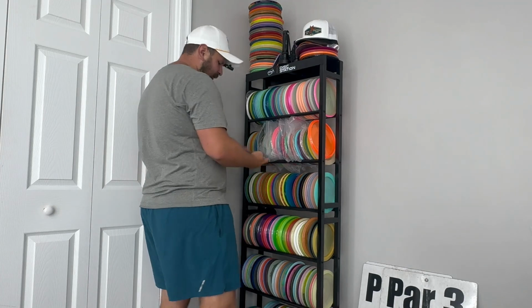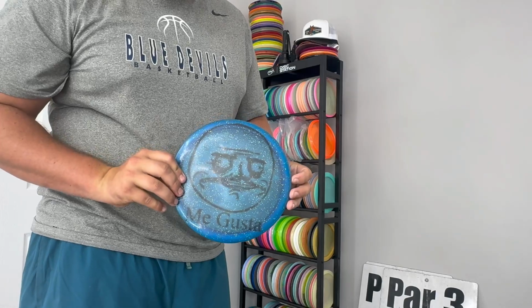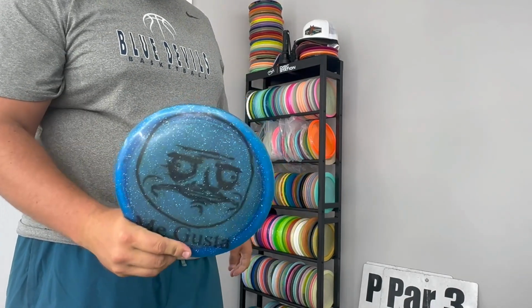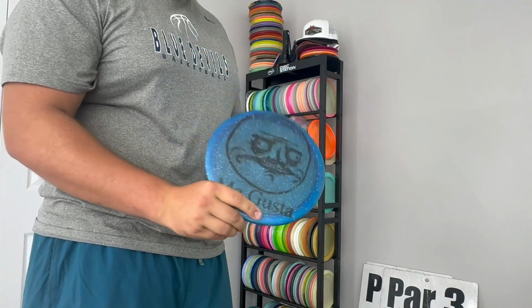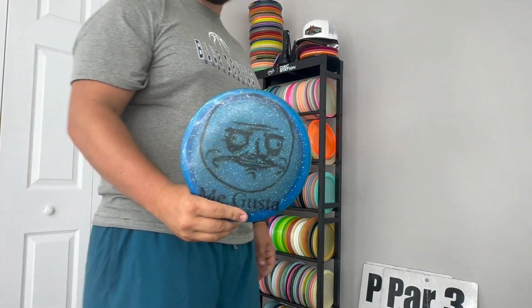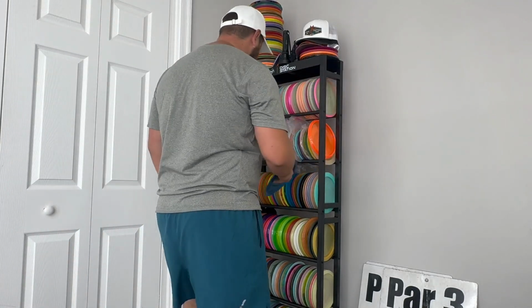Then I have, oh my gosh, my meme disc. I love this. This is a Metal Flake T-Bird. Me gusta. I bagged this for a really long time, then I lost it for 2 years twice. And I got it back, and I've officially put it on the shelf and kind of retired it because I don't want to lose it again. It's hilarious.